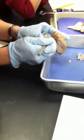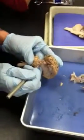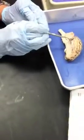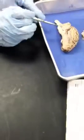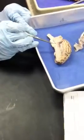If we separate this here, we can see the superior and the inferior colliculi. So this is the midbrain. From the inside, you can really see how big the superior colliculus is relative to the inferior colliculus. In humans, those four are roughly the same size. But remember the corpora quadrigemina, four bodies, includes the two superior colliculi and the two inferior colliculi.